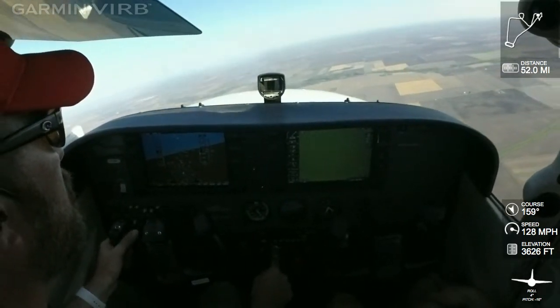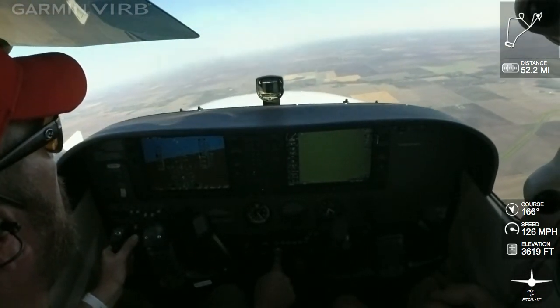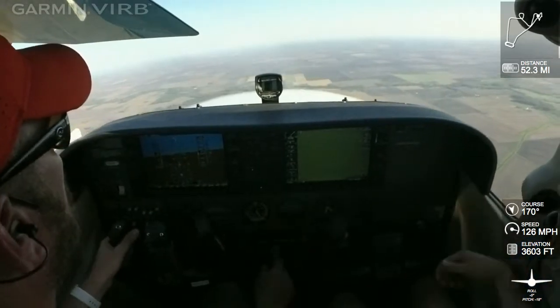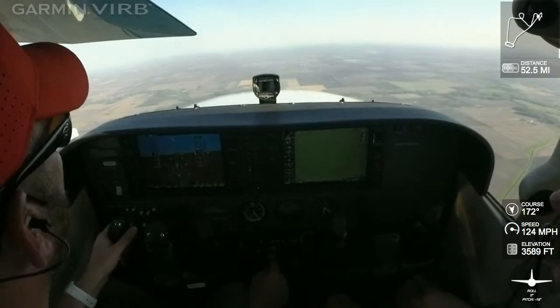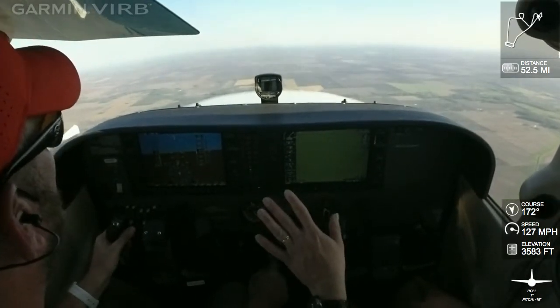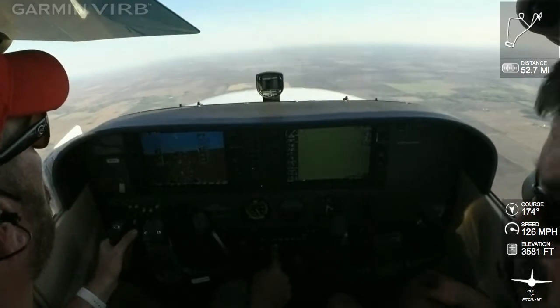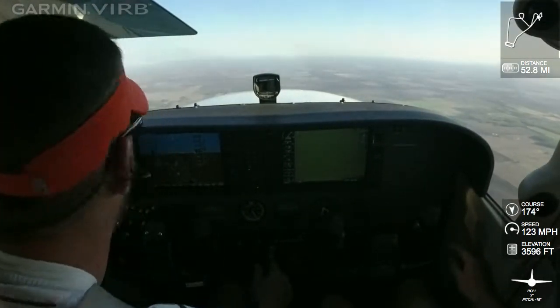So we'll line up on south, and if you want to line up on a road or whatever you want, pick a windmill or something, and it's perfect. 95 knots is what we want to start, and we'll remember about 2250, that's a good power setting. And we'll look left, and we'll do one to the left first. Clear left. Clear left.